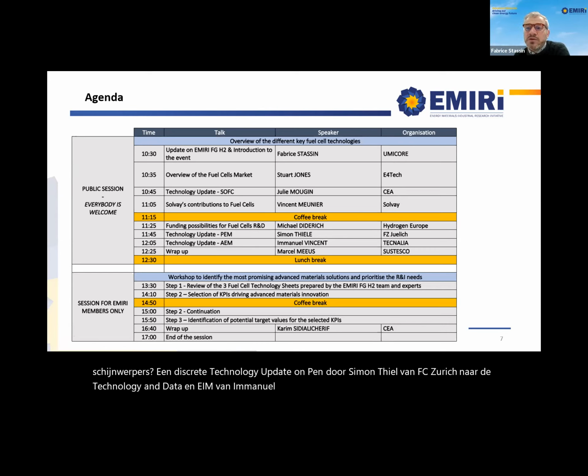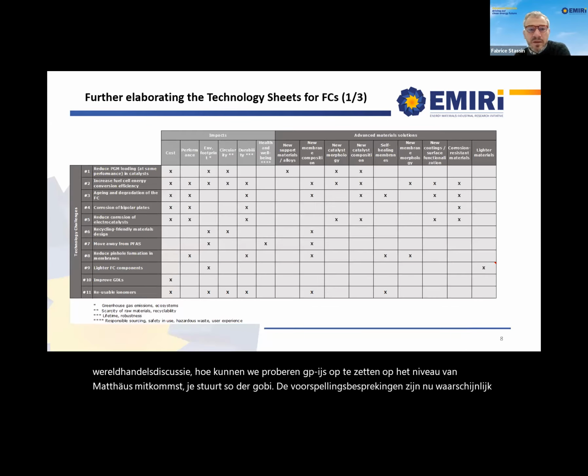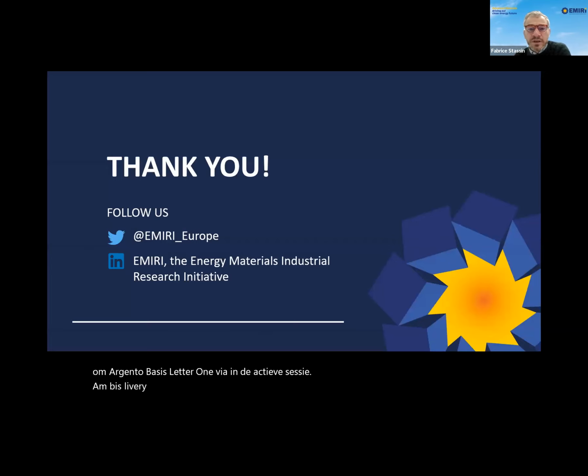In the afternoon, we have a more dynamic session where we are going to review what we have already done on fuel cell technology. And then we will try to discuss how we can set up KPIs on the level of materials when it comes to fuel cells. So that's going to be the purpose of the discussion in the afternoon. But I will talk about this later when we are in the afternoon session. And these slides, I will use them in the afternoon in order not to confuse anyone.